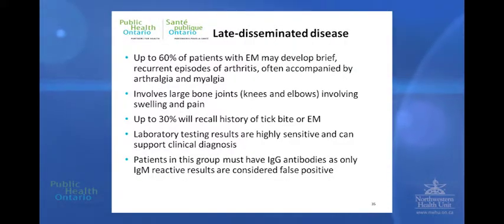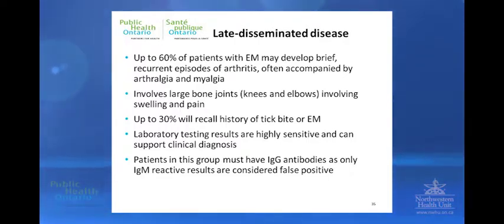If we don't treat it early, then you get the late dissemination disease, which, as I mentioned, is the arthritis. And this is where it starts getting complicated, because it's usually knees and elbows, painful, swollen. Occasionally people have been able to do PCR on the fluid and identify Lyme. That's not a routine test. I don't know, honestly, if our lab does that. We'd probably have to call and see.